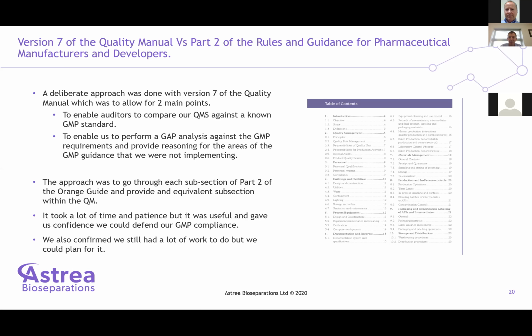We've had a number of large pharmaceutical auditors come and visit us since then, and that seems to be a useful process that we've done for them. They seem to appreciate it whenever we show it to them. It allows them to define where we are, what we are good at, what we're improving on, and what things are not relevant within part 2 of the Orange Guide.